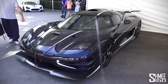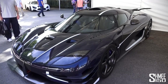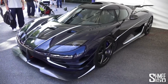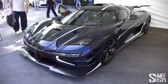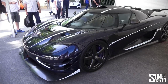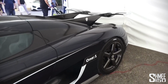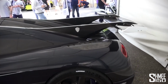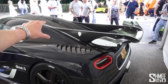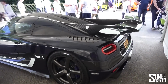Price tag of a small fortune, but this one looks truly stunning in the dark blue carbon with the white highlights over it. Interestingly, it's just set a time from 0 to 300 kilometers per hour and back of just 17.95 seconds. That is quite a substantial record. It's just unthinkable how much performance this car has available, and it's such an amazing design with the wing coming out the rear. Let's move on.